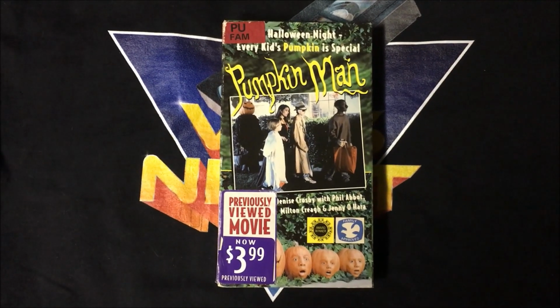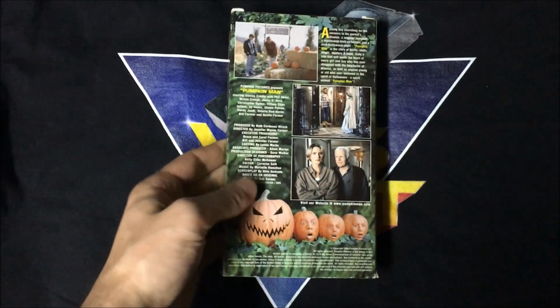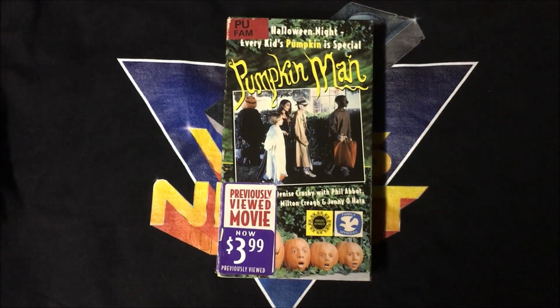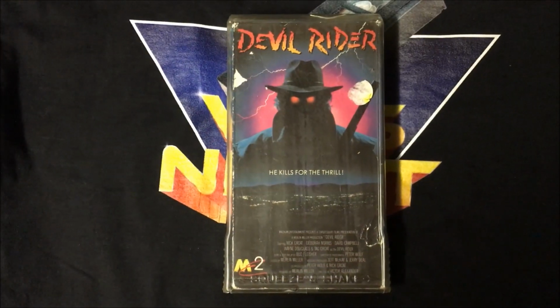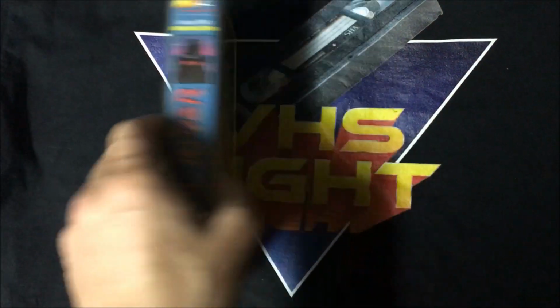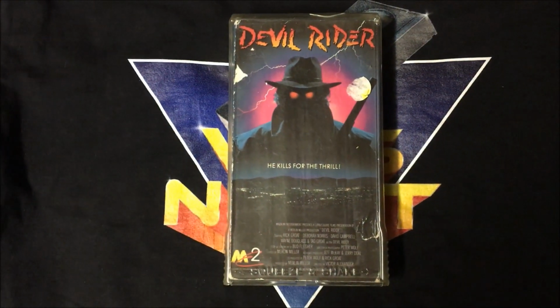Talk about rare, who would have thought that this tape would be as rare as it is? It's Pumpkin Man. This is a 30-minute Halloween special, but for some reason it's almost impossible to find. And the rare slashers keep on coming, with Devil Rider. I love that cover. I love this tape. I am so glad to finally add it to my collection.